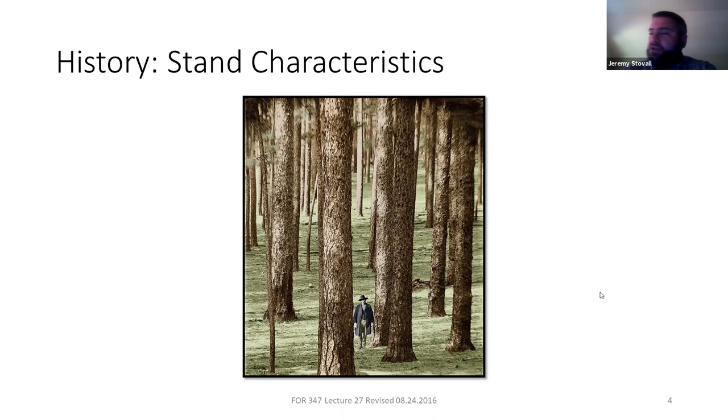Here's a photo you may have seen in other classes of a quote unquote virgin longleaf stand. For some reason, somebody decided to colorize this one. I found this one on the internet, and I don't know what they think was going on the ground there. I guess they thought pine straw was sort of a seafoam green, but made some interesting artistic choices there. Historically, we would have had some longleaf stands like this, certainly. But photography was pretty uncommon back in the 1800s. They really only would have taken pictures of pretty exceptional stands.